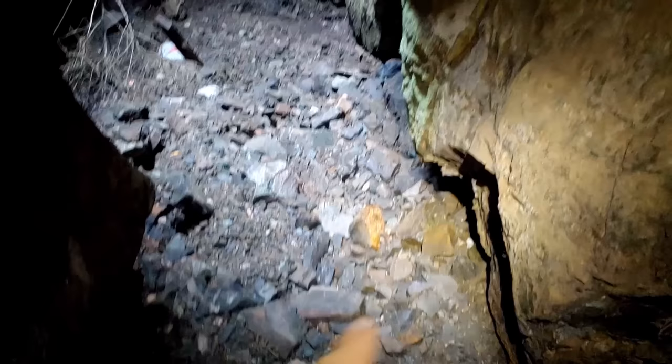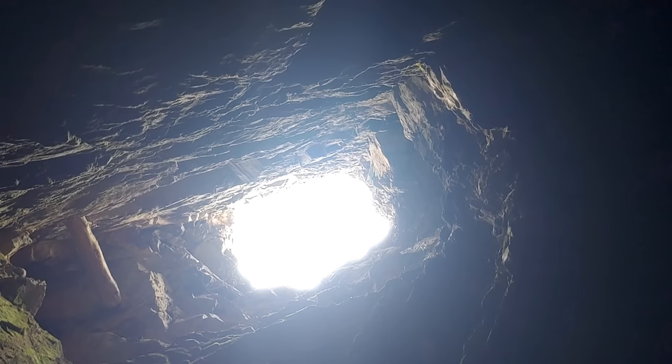And it looks like there was just a heck of a rain event here not too long ago, because there's a bunch of stuff that's all washed down here. There's a bunch of water running down these, creating little gullies, and all this organic matter and junk washed in here. And then here right above us, if you look straight up, oh, there's daylight. So that's where the old miners went to the surface.